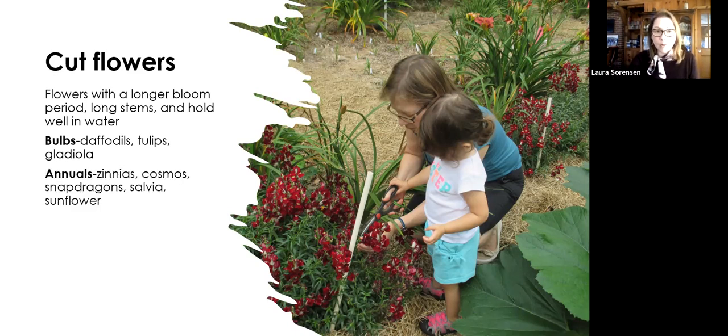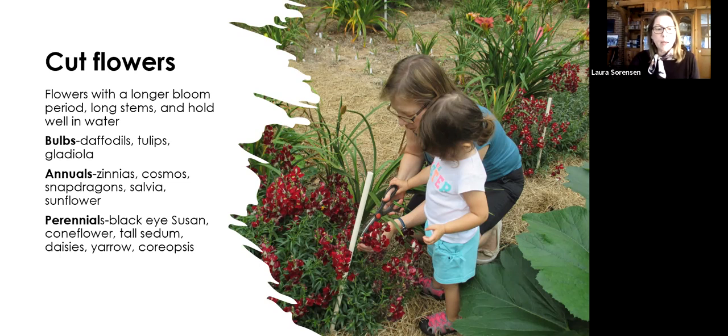Annuals are great cut flowers because they have a long bloom time. So zinnias, cosmos, snapdragons, which is what's pictured here, salvia, sunflower, all of those make good cut flowers. And then perennials such as black-eyed Susan, coneflower, taller varieties of sedum, daisies, yarrow, coreopsis, all of those are good in vases. And then don't forget the greens.